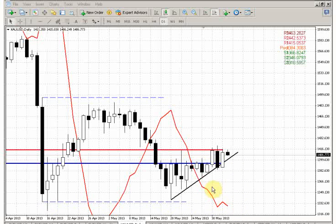But this is a bit of an extended view. In today's trading session we should be focused on this development. Let's take a look at the details on the lower time frames.